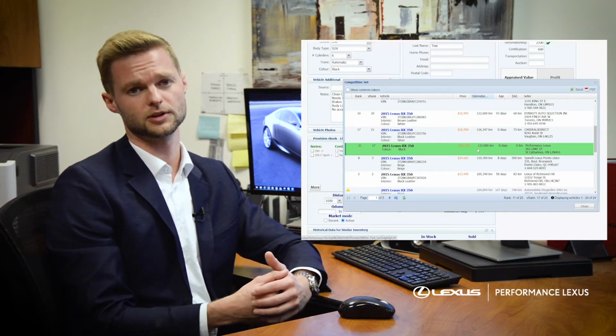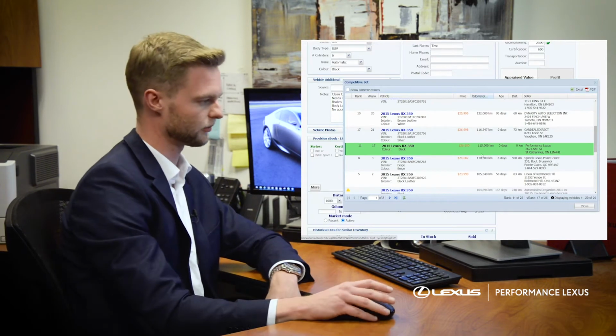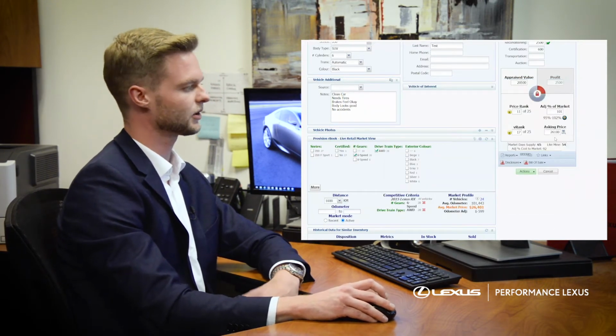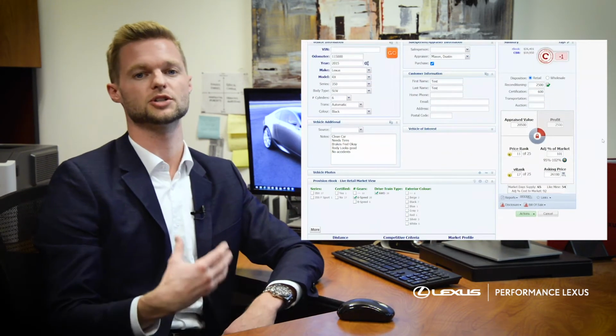A lot of the times we know where these cars are coming from, our guests that service here, trade in here, and that definitely builds some value. But anyway, going back to this screen here, once we have our asking price, which again is around the 26,000 mark, from there we can figure out how much we'd have to put into reconditioning.